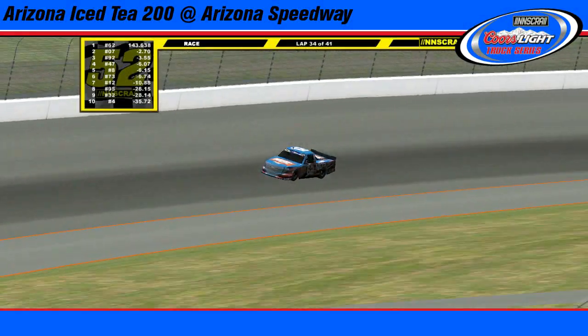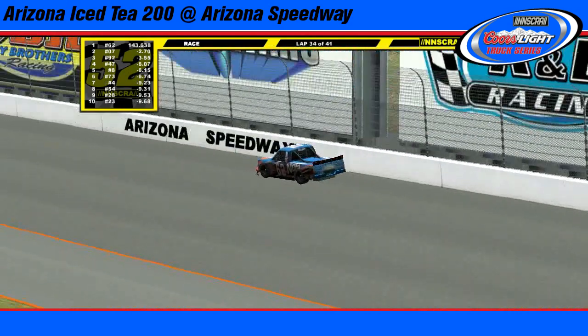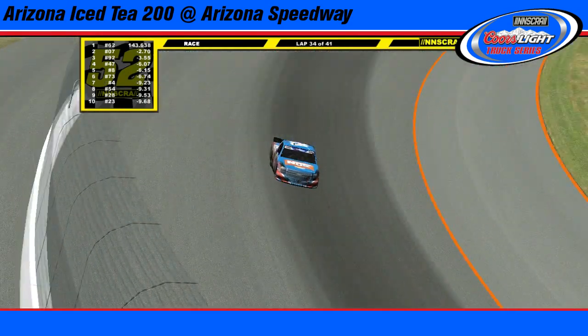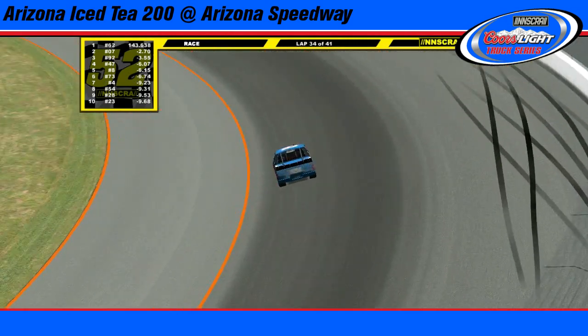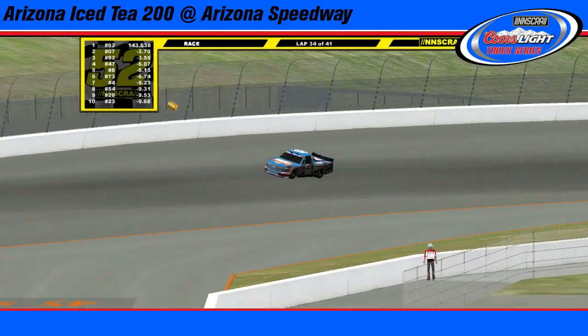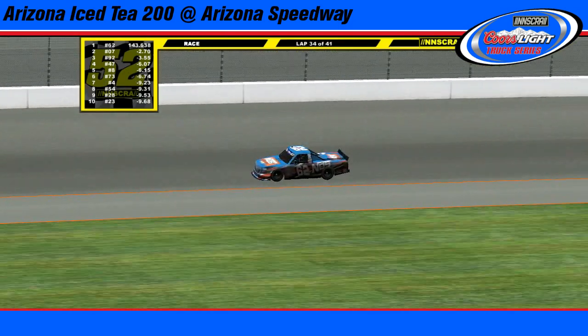If they had pitted back on lap 5, they still would have been about 2 laps short, so I guess it wouldn't have mattered if they come to pit road under our only caution. They would have lost track position anyway, so yeah, I can kind of see why they decided to stay out and not pit under that yellow. But as they come down to the line here, it's going to be 7 laps to go.